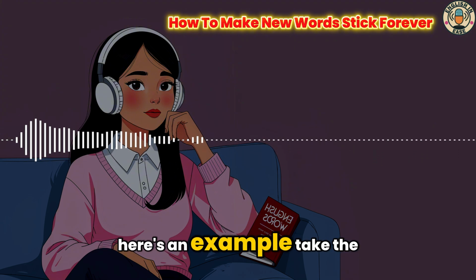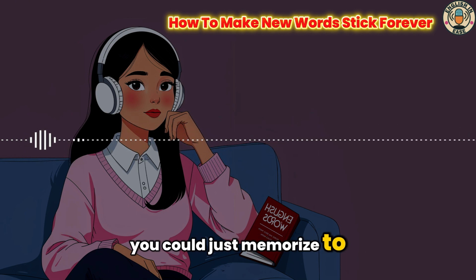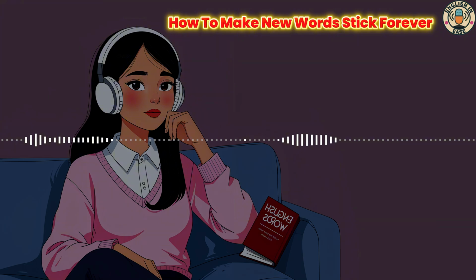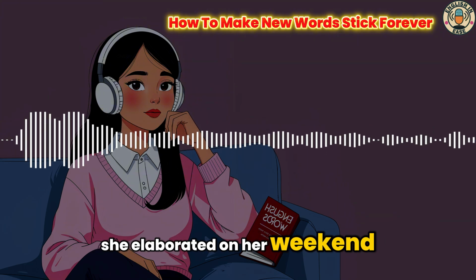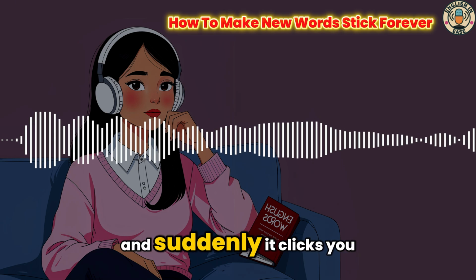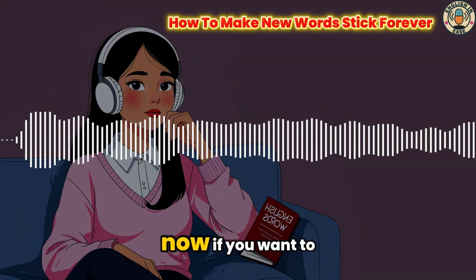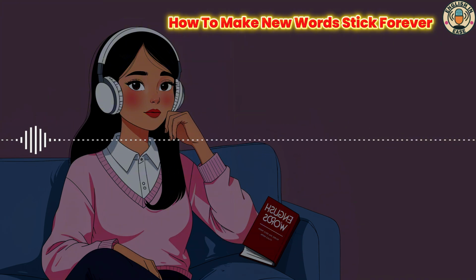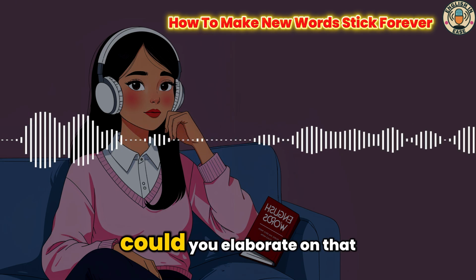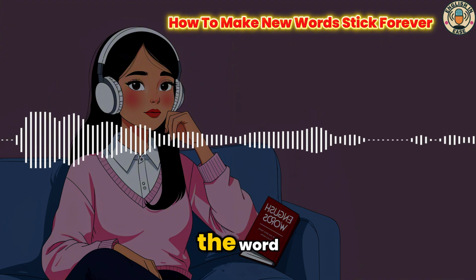Here's an example. Take the word elaborate. You could just memorize to explain in more detail. Or you could hear it in a sentence like, "She elaborated on her weekend plans." And suddenly, it clicks. You see it in action. Now, if you want to go a step further, try writing your own sentence. For example, "Could you elaborate on that idea during the meeting?" That's how you start owning the word.